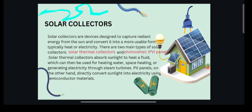The solar thermal collectors absorb light to heat fluid, which can then be used for heating water, space heating, or generating electricity through steam turbines. PV panels, on the other hand, directly convert sunlight into electricity using semiconductor materials.